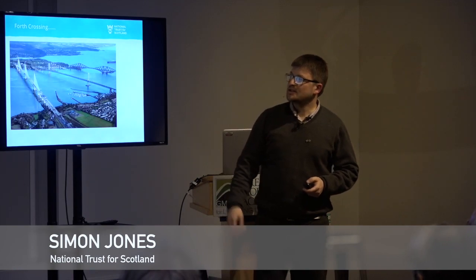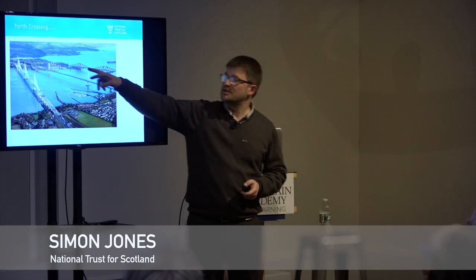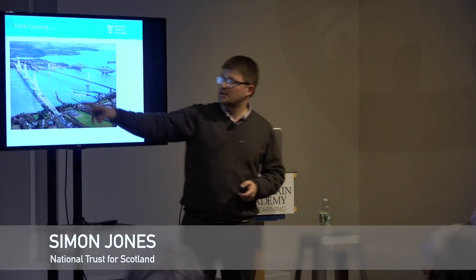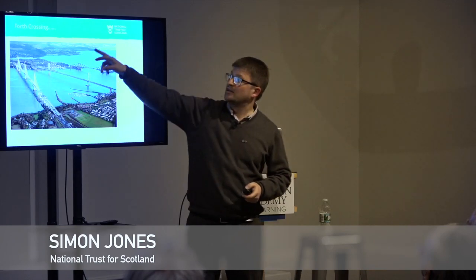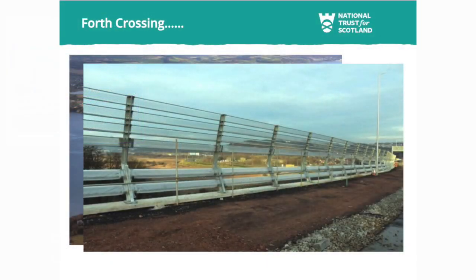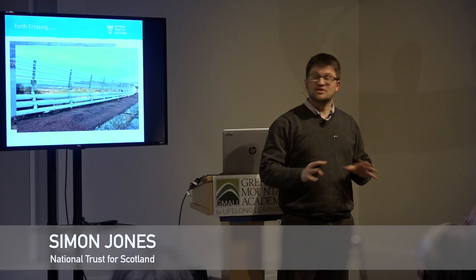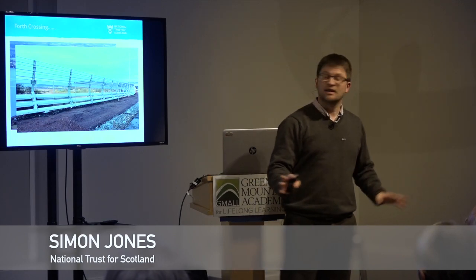So this is the Firth of Forth in the east coast of Scotland. This is the Forth Rail Bridge. This is the old Forth Road Bridge. This is the new Forth Crossing Bridge. I live there. And that is the windbreak that was designed for the new Forth Crossing. Now this windbreak has been designed so that a car can travel at 70 miles an hour in a force 8 gale over the bridge. Up until that point, with the old Forth Crossing, they would shut the bridge. It was just getting shut all the time. It was a nightmare for commuting. But now that this is up, we can travel quite quickly over it.